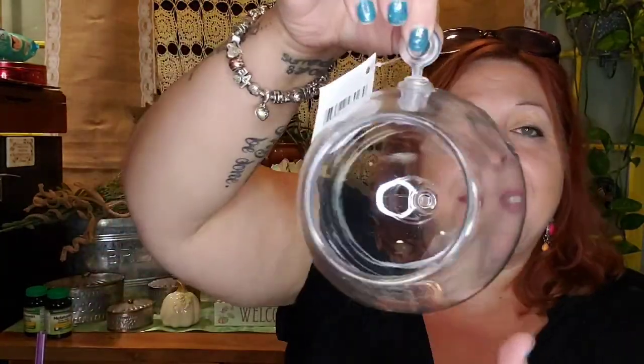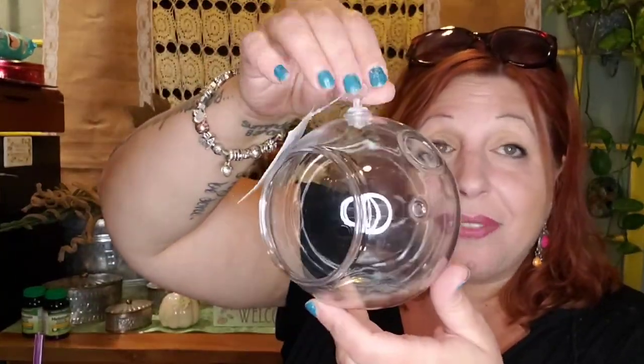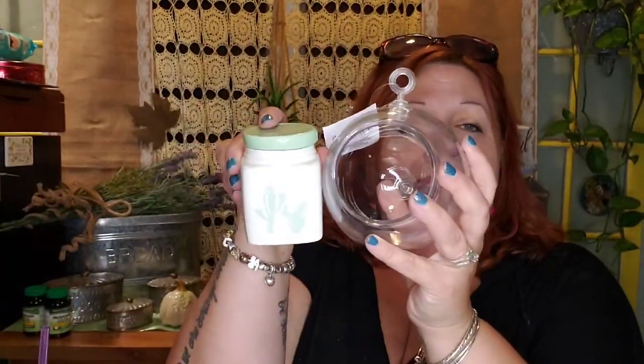The next item that I found, there's actually no order, I realized, to my haul. I thought I had organized it, but it was just too much. The next item that I picked up is this, and I've seen other people haul it, and I actually did not realize how big it is. Unless they come in two sizes, this is pretty big compared to this jar. It's a good size, and you can hang it on a pretty chain or a broken necklace.